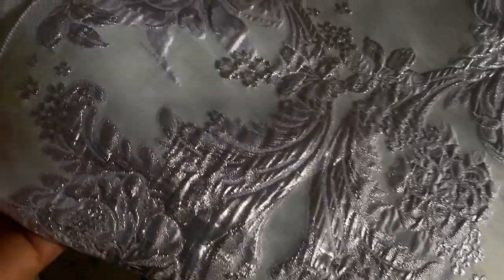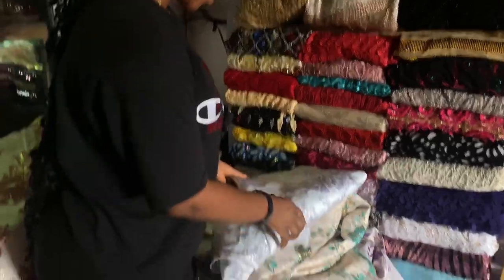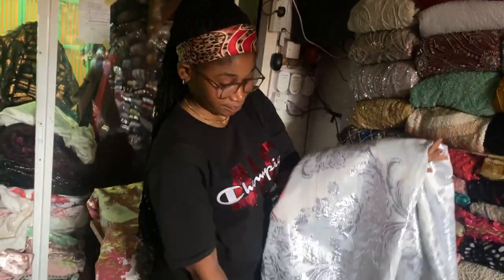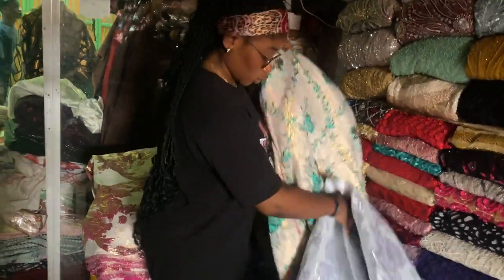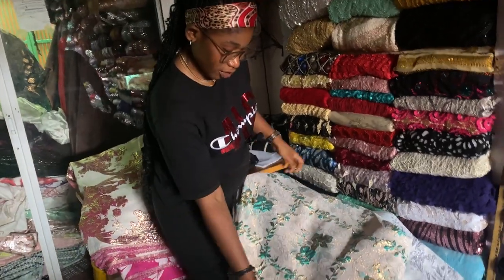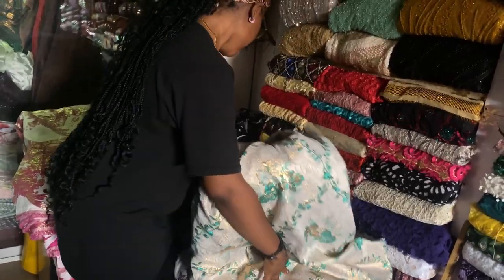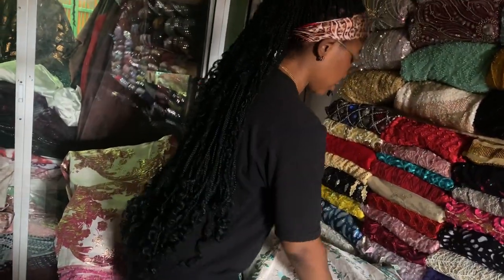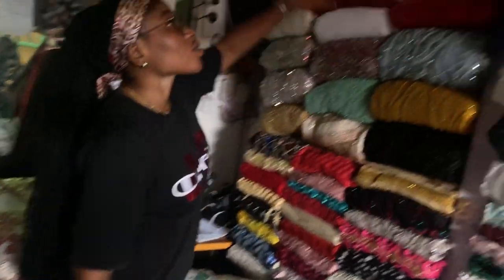Let's take a look. This one should be the same. Yes. Sorry, can you move the camera? Let me show it to you. You guys can see, it's thousands. This one too. You can see the material. I want to scatter. Okay. What about this one?